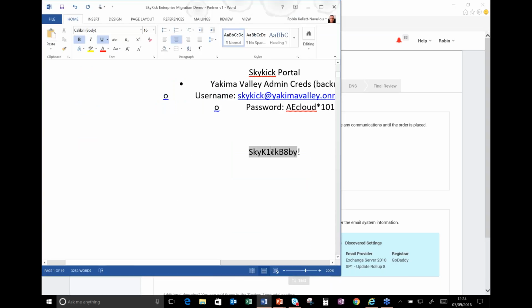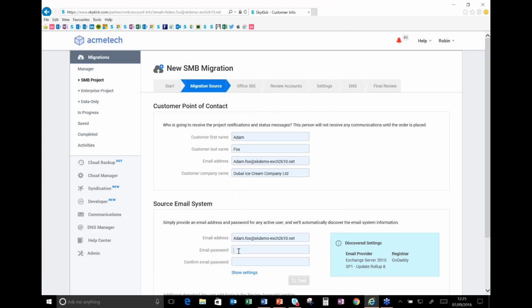But what we really need to do is find out what the customer's actually got. So to do that, what I need is a single email address and password on the domain. So I'm just trying, slightly incompetently, to copy a password here. There we are. So I'm going to type that in there.